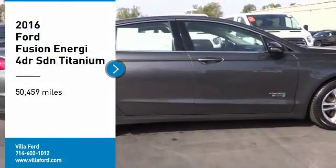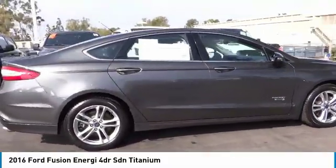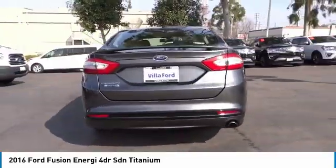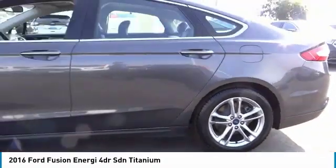Stop by and take a look at the 2016 Fusion Energi. The Ford Fusion Energi is an electric hybrid vehicle with all of the efficiencies you want in an electric vehicle. It also offers the new Sync infotainment interface, push-button start, and an 11-speaker audio system.